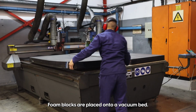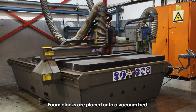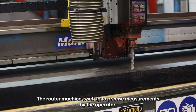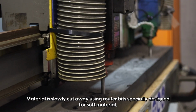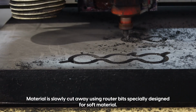Foam blocks are placed onto a vacuum bed. The router machine is set up to precise measurements by the operator. Material is slowly cut away using router bits specially designed for soft material.